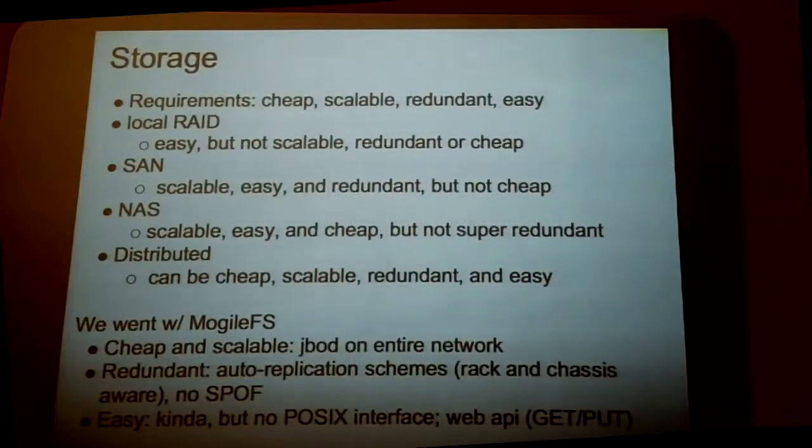When we started looking at storage, again, I mentioned this, the requirements were cheap, scalable, redundant, and easy. The one thing I left off of this list, which is pretty obvious now, is cloud. That wasn't so available at the time. There were some solutions, but Amazon S3 was, I think, just coming out and wasn't something that we trusted. But we could apply that same set of logic to this, and maybe we will.